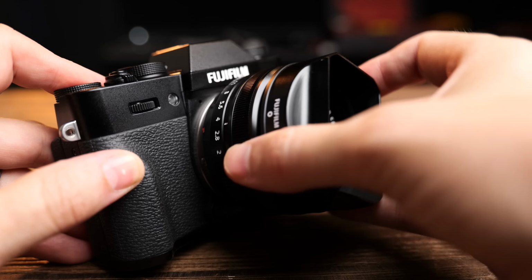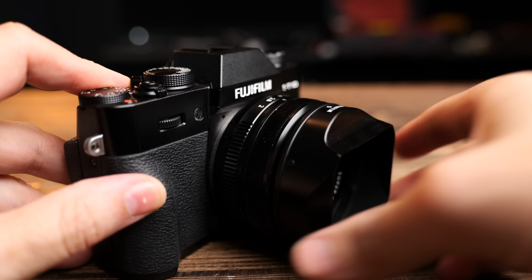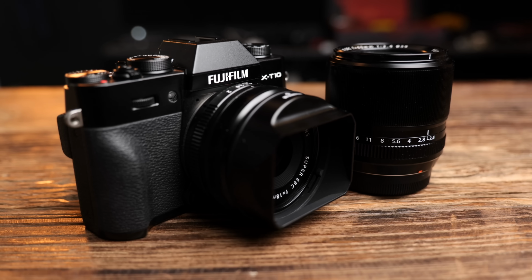The total price on this kit was $976.19, and here are the photos we got with this kit.